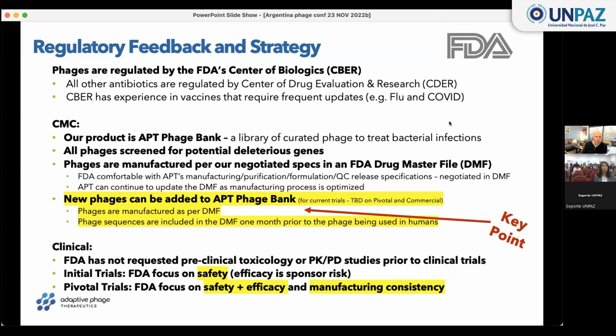And just as a final slide to sum up the regulatory interactions. So in the United States, phage therapy is regulated by a group within the FDA, which is the Center for Biologics.